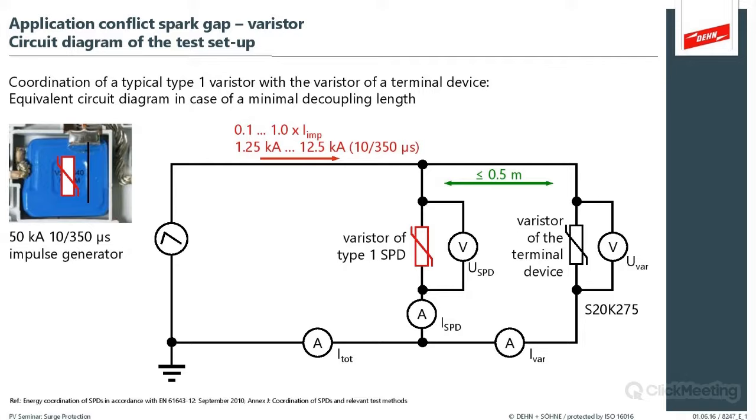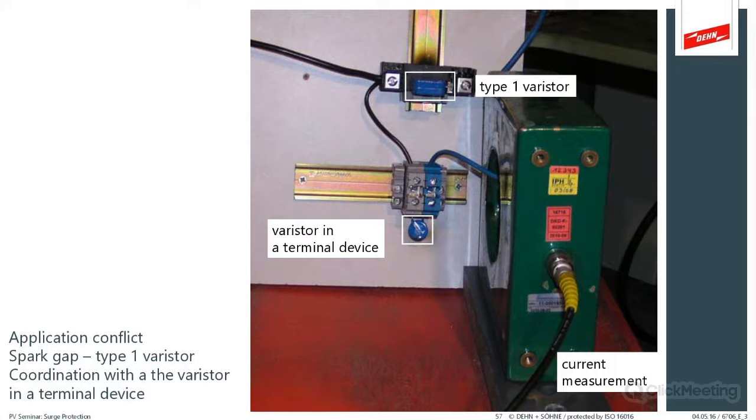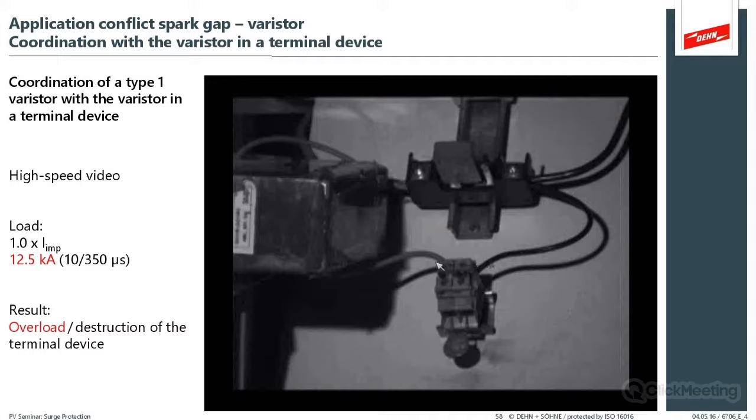If we try to understand what actually happens with coordination, let's look at this diagram. We have a lightning generator on the left, and lightning current gets passed into this electrical system where the terminal device has that small varistor. On the left, we have a type 1 SPD protecting it. In the first case, this is just a test setup with a different type 1 varistor. So in this case, lightning actually passes through the surge arrester.